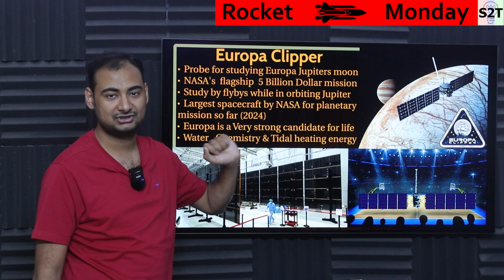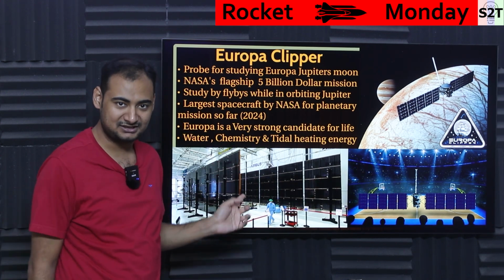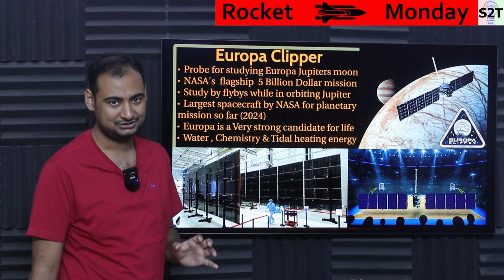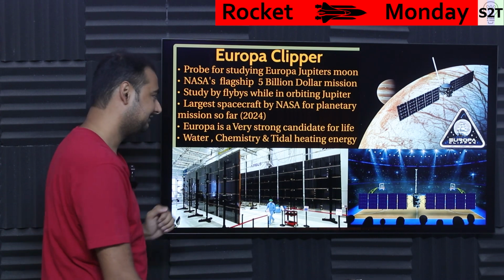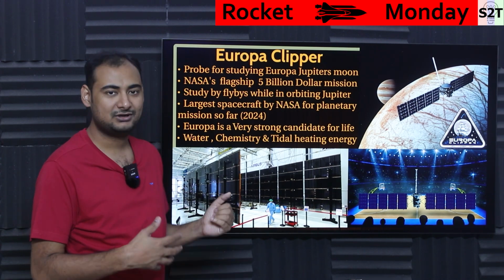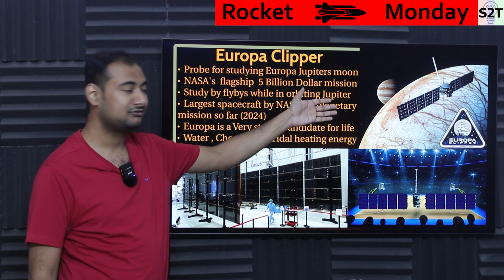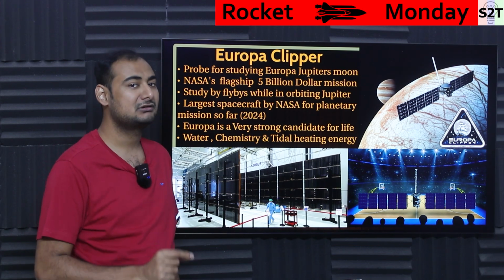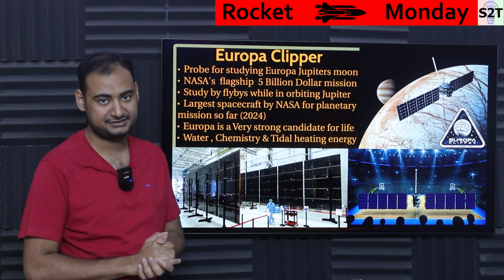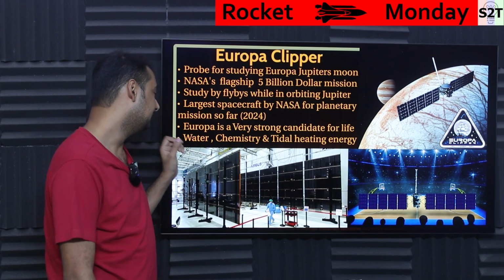This puppy is huge, like a basketball court kind of huge, like a person is tiny compared to the solar panel kind of huge. Like ludicrous, because it's a flagship mission, so money is no object. So they went all out. Now, why would you send a flagship mission of this size and cost to Europa? Well, Europa is one of the strongest candidates, with our current understanding of the solar system. That puppy has life potential, meaning it has water.